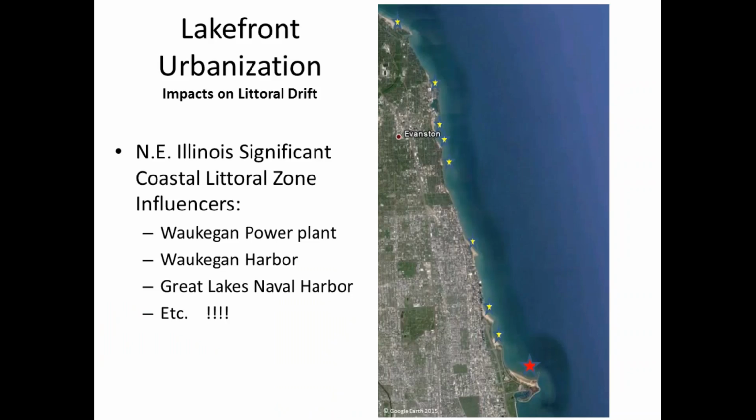So we looked at historically what has happened before Montrose went in and afterwards. And so Montrose Beach is the red star at the bottom. And all the yellow stars are significant man-made influences on interception of sand. The predominant littoral drift in Chicago is, of course, from north to south. And anybody who built a structure that can retain sand is going to steal sand from the environment, and that's less that makes it down to Montrose. So these and many other man-made structures in Illinois created a situation where there really wasn't that much sand in the environment.